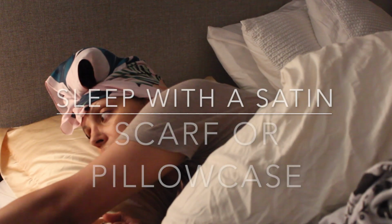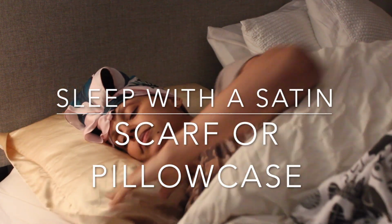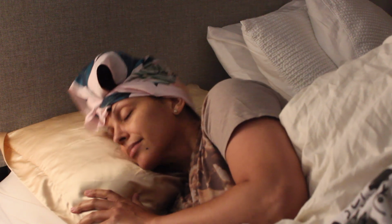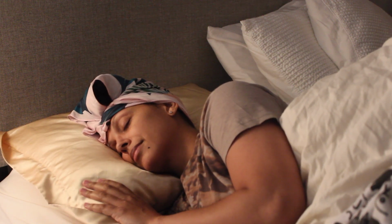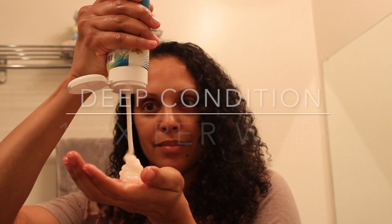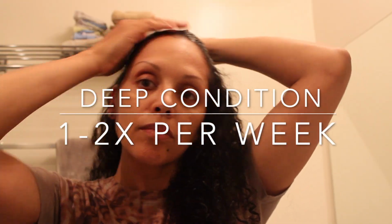My first tip is to sleep with a satin scarf, bonnet, or on a satin pillowcase. This will just help smooth frizzy hair and let your second and third day curls look closer to your day one. The second tip is to deep condition your hair 1 to 2 times per week.